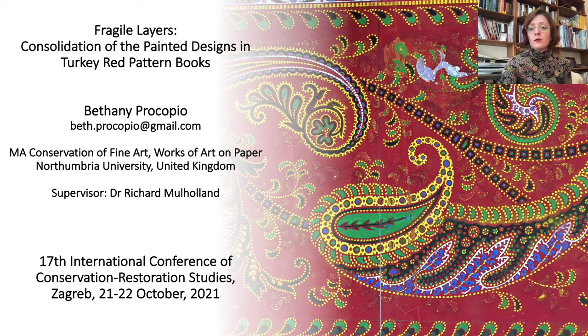This dissertation focuses on the issue of the consolidation of friable paint on paper in the context of a particular case study concerning a selection of pattern book pages used in the manufacture of Turkey red textiles, which are on loan to Northumbria from the National Museum of Scotland.